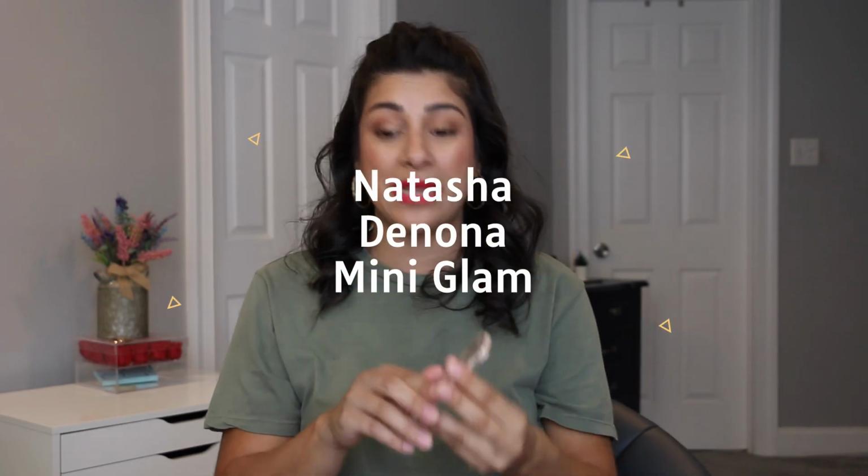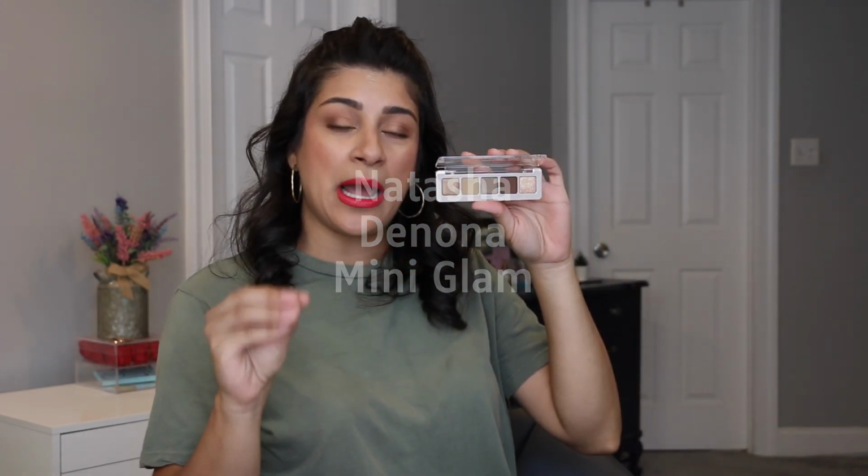Last but not least was a little mini one. I wanted to choose something small that I reach for a ton. I don't realize that I reach for it a lot, but I actually do. And it's the Natasha Denona Mini Glam. The Mini Glam is the most neutral one, but it suits my needs whenever I want something quick. Not a lot of variety. I don't want to go too orangey, or too warm tone, too cool tone, but it's basic. It's basic to the point, and it makes me look put together.